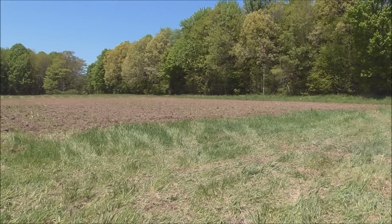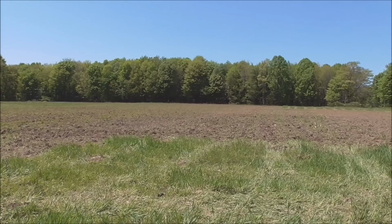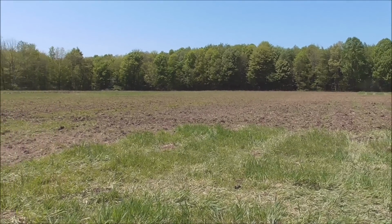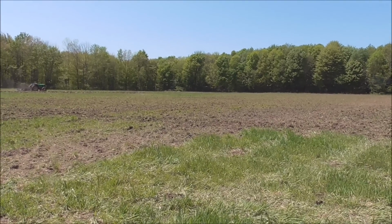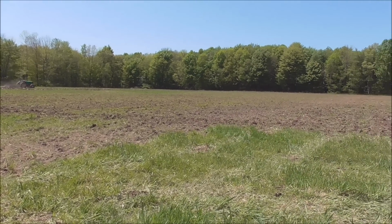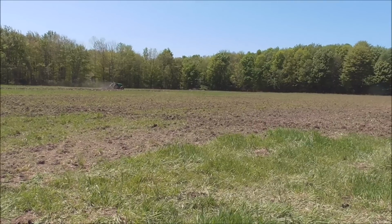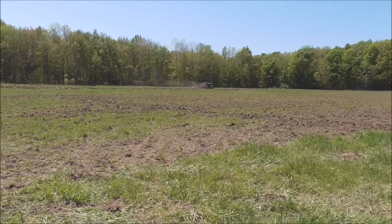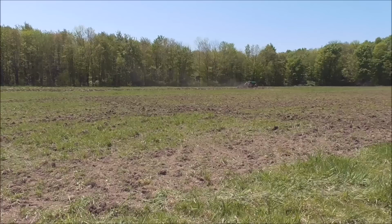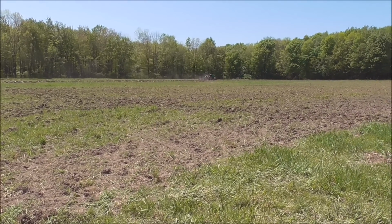So I just ran the disc over this whole section again. Still a little bit of grass, but the dirt's really soft and you can pretty much plant in it. The grass keeps coming up through, so we're gonna spray a low dose of Roundup on here, kill the grass off, and we should be ready to fertilize and plant early next week.